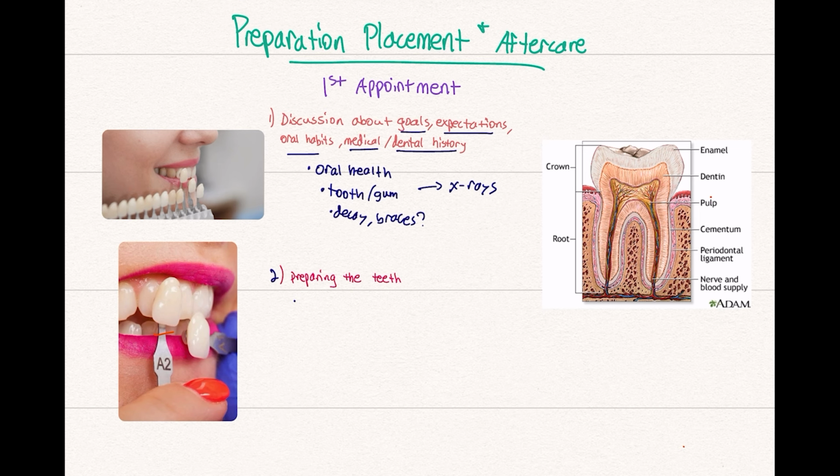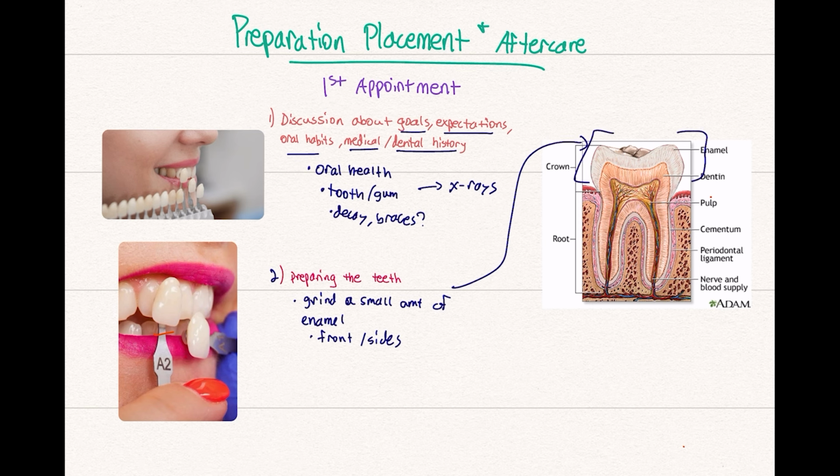Let's talk about preparing the teeth. For the most part, you will have a dentist or a technician grind a small amount of enamel. And they grind that from the front and the sides of the teeth. The enamel is this tough material that makes up a lot of the crown. Under this is the dentin and all sorts of different things. I'm not a dentist. I didn't really study this stuff, but this is a good picture. And sometimes you might need some local anesthetic to help with some pain if that's the situation that's required. A mold is made of the teeth, and you might get temporary veneers to hold you off until you get your real ones. And this can take a few weeks.